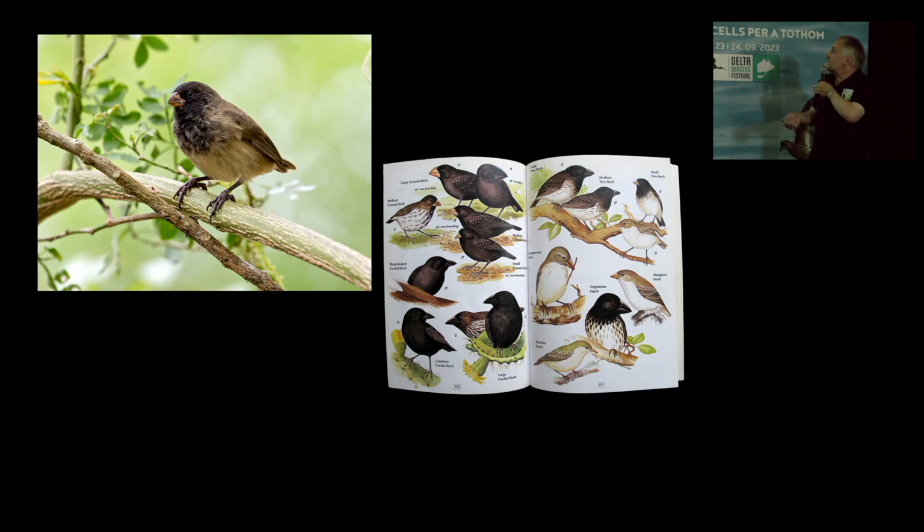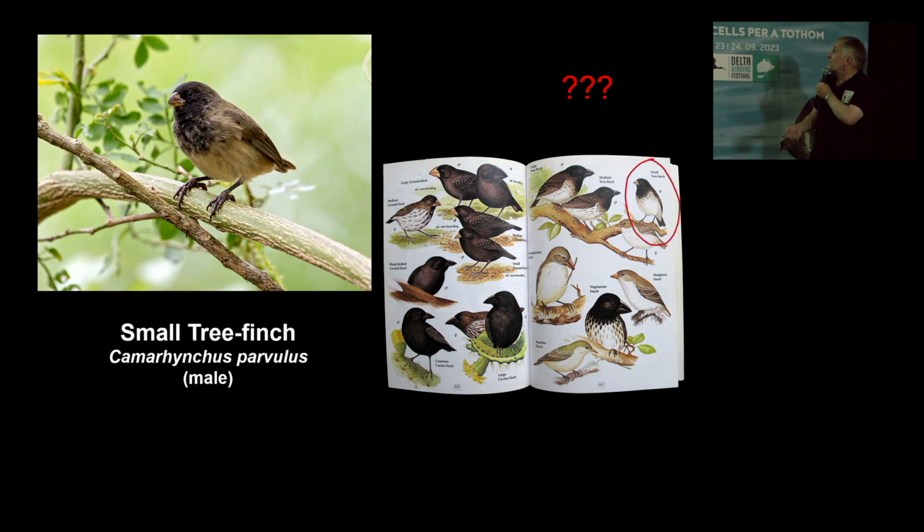So this is another question mark bird that was on the Galapagos, and ultimately concluded that it was one of these small tree finches. And in fact that's what it is, but it does look quite different from the picture here on the screen, where this has got, it seems, a white breast. They don't have white breasts, they have a sort of buffy breast.